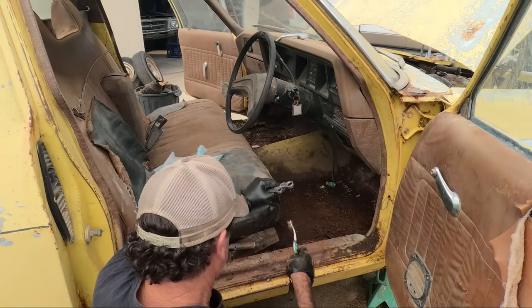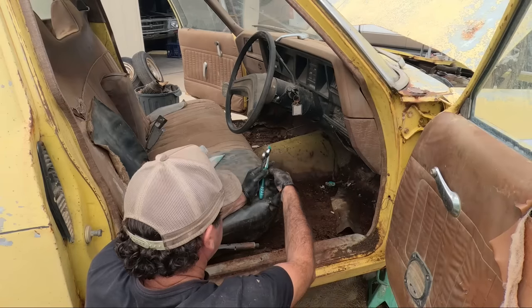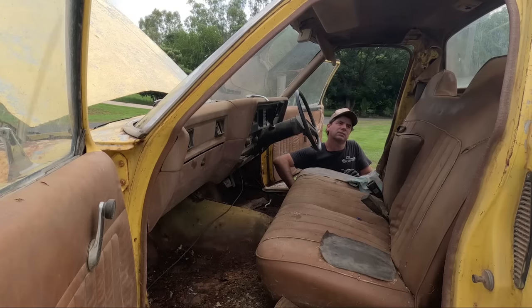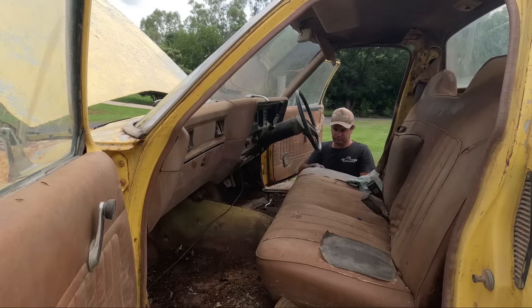I literally cannot even see the bolts to get this damn seat out. Is it wrong to pray that the bolt head just snaps clean off so I don't have to deal with it? Just one twist. This outside one, it's supposed to be half inch, but it's rusted away that bad that the head of it no longer has a size. Yeah, that's pretty rusted. I actually don't know what I'm going to do with that.